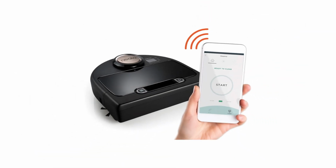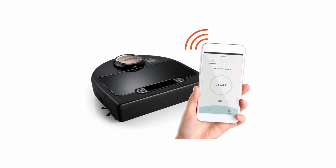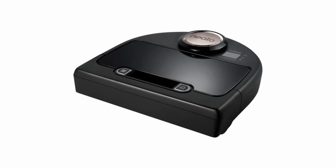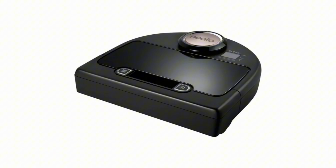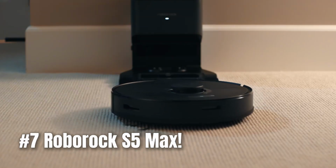You can even set no-go zones in the app to keep it away from delicate items or areas where it might get stuck. As it cleans efficiently around your furniture, you can focus on preparing snacks for your guests without worrying about messy floors. Number 7, Roero S5 Max.